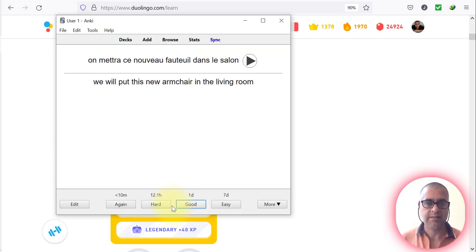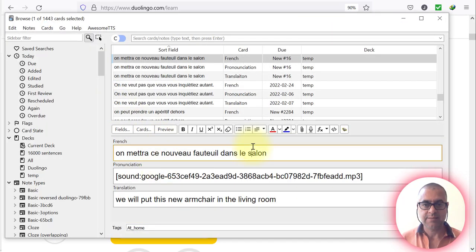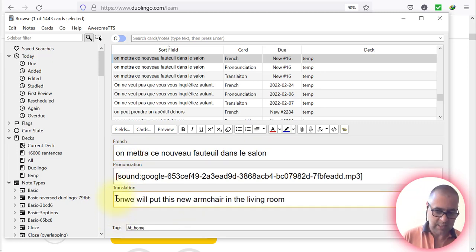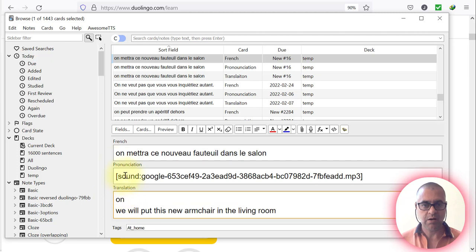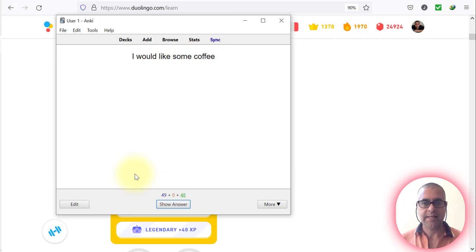Let me see what is that. On mettra ce nouveau fauteuil dans le salon. I will press B to fix it. When I have a problem like that, I will press here and see. It seems that I don't have anything here, but sometimes in French you can say nous and on. I'm going to write on here to remember. On mettra ce nouveau fauteuil dans le salon.